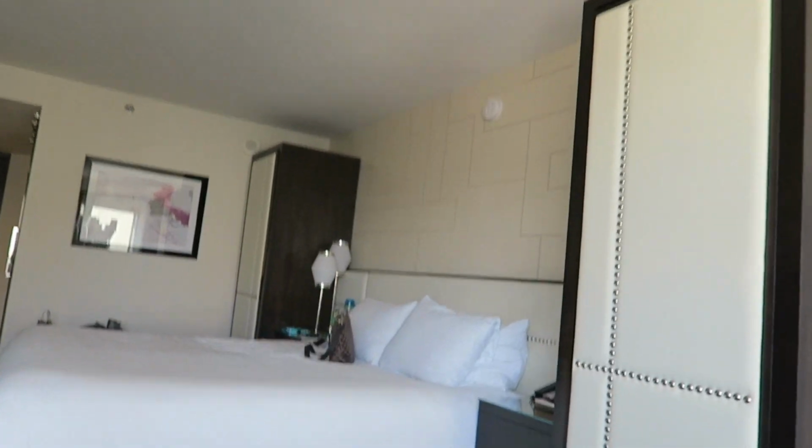So this is just a little shot of my room. The bathroom's over there. It has 2 closets. I do have a room tour, so you can check that out. The only thing that I do not like is this sliding door, because if you're coming with friends or whatever, it really does not give any privacy at all.